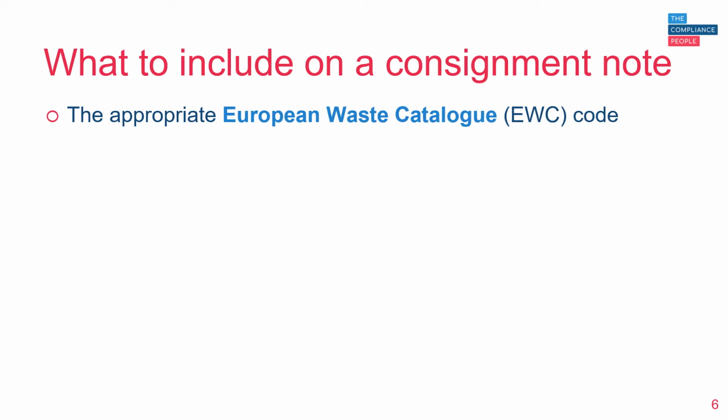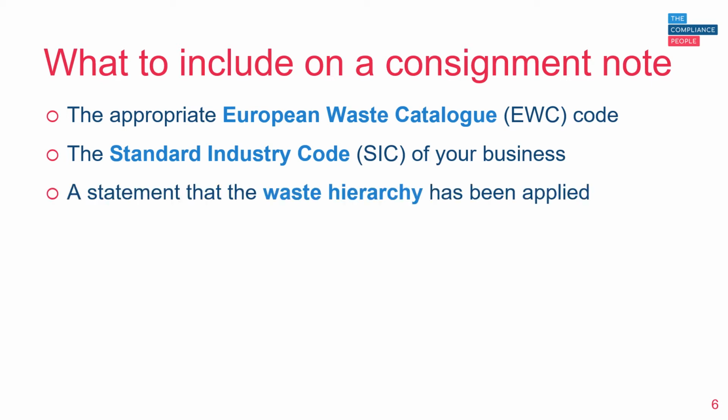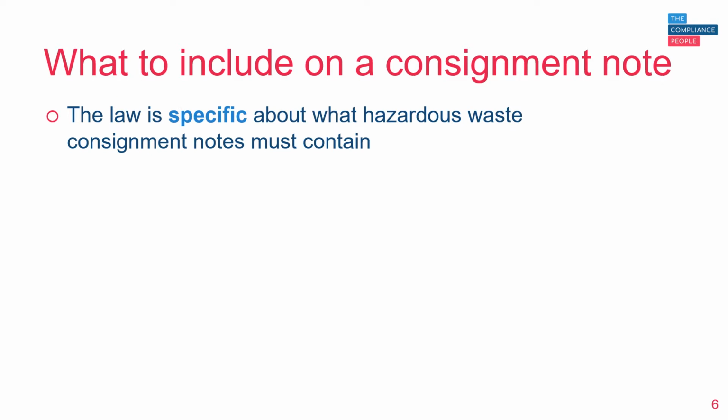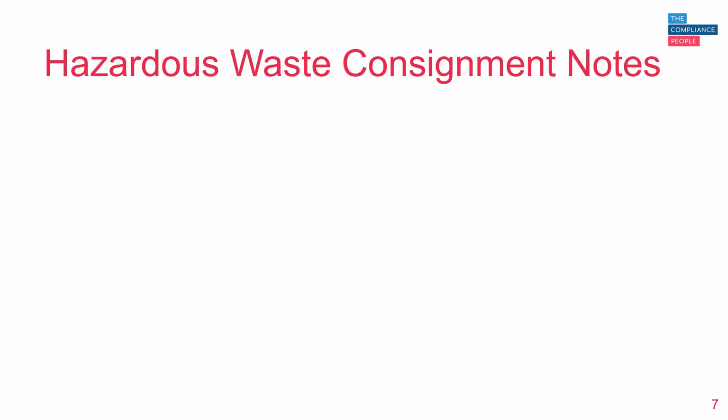You need to include the appropriate European Waste Catalogue or EWC code, also the standard industry code, the SIC Code of your business, and also a statement that the waste hierarchy has been applied. The law is very specific about what hazardous waste consignment notes must contain, so it's really important that nothing is missed. Also, auditors really love to check this kind of thing, so it's important that you get it right. I appreciate it's quite a comprehensive list of things to include, so we're going to go over these in more detail throughout the webinar. Next, we'll look at more about what's required on a hazardous waste consignment note.